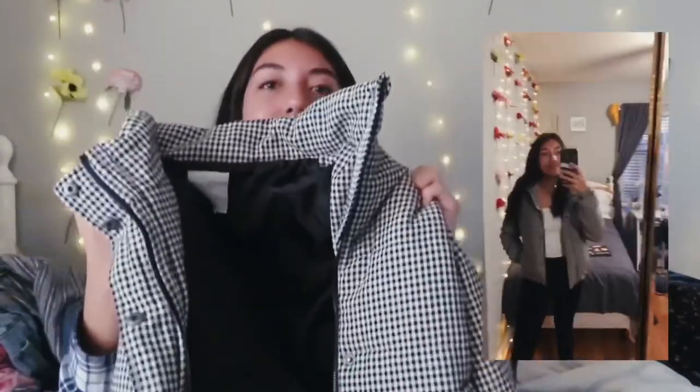The next one I have is one I just recently bought yesterday. It's this like really nice coat here. It looks so good on you. I love this jacket. I can't wait to wear it this winter.